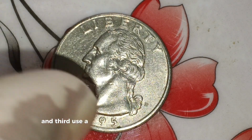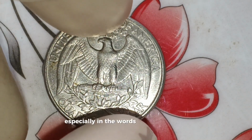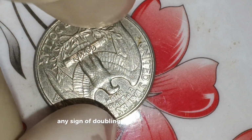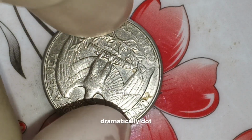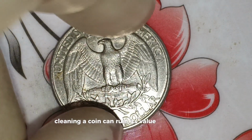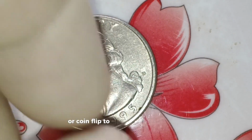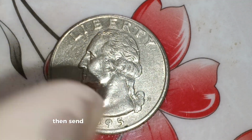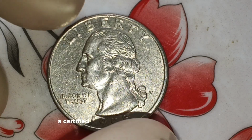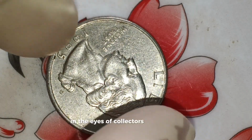And third, use a magnifying glass to check for doubling in the letters or numbers, especially in the words "In God We Trust" or the date 1995. Any sign of doubling could increase its value dramatically. If you think you have something special, don't clean it. Cleaning a coin can ruin its value permanently. Instead, place it in a soft holder or coin flip to protect it from damage. Then, send it to a professional grading company like PCGS or NGC. A certified grade not only protects your coin but also gives it credibility in the eyes of collectors and dealers.